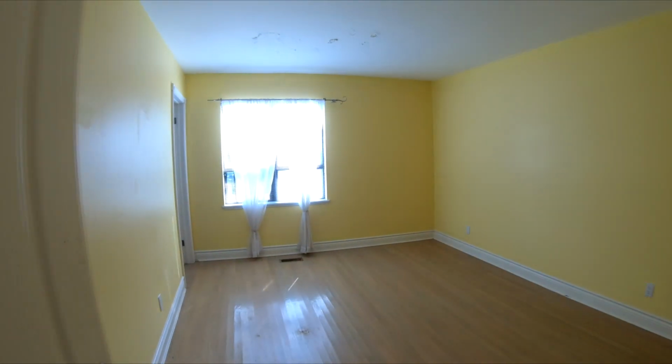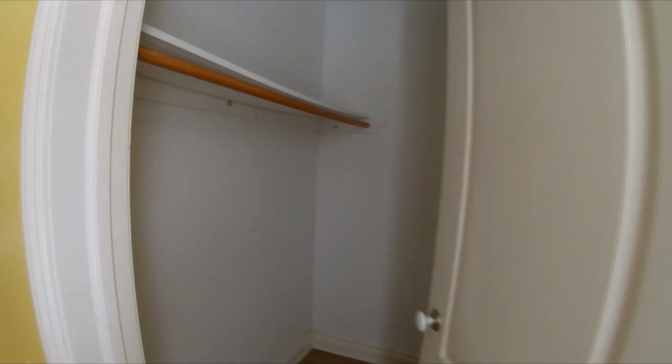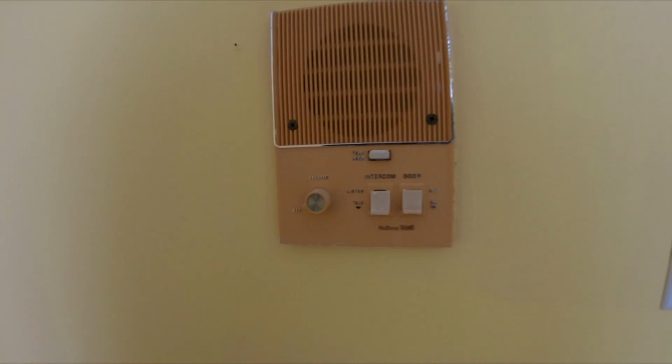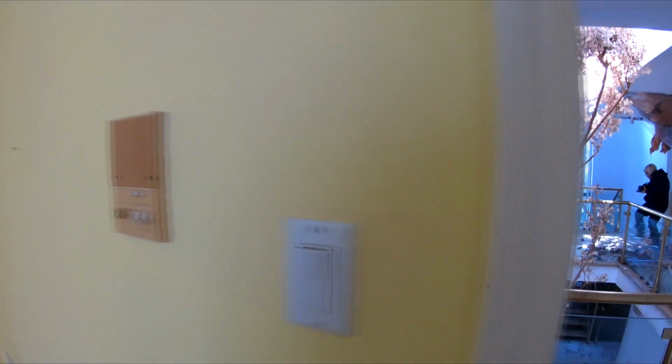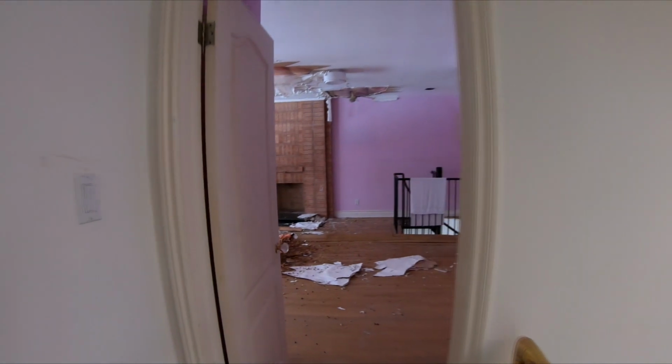Then we come into the yellow room. Fairly simple. Nothing overly fancy. Nice little walk-in closet though. Every room seems to have one of these little intercoms. Check it out. So you have talk, lock, volume, intercom, door, the no-tune, new tone. See the top of the roof caving?